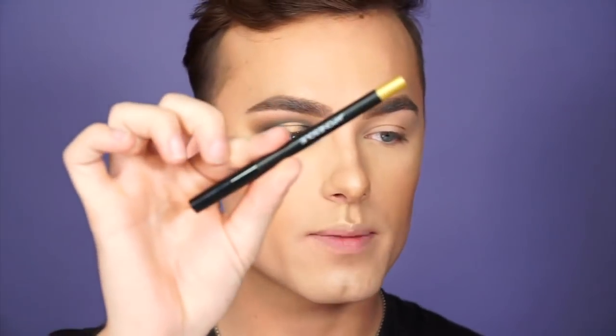So the gold I'm gonna use is by Japanesque. This is just a gold eyeliner. I'm gonna put that right into the center of the eye.